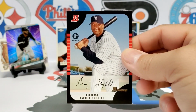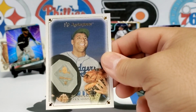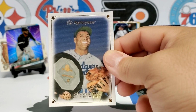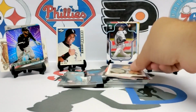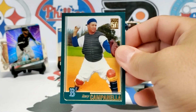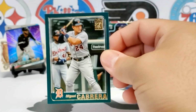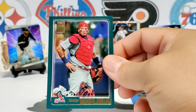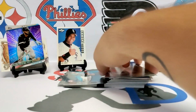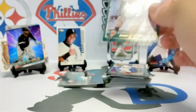Gary Sheffield on this Bowman First Edition. Thought this was a pretty neat card. I just bought it. I like this Roy Campanella with his MVP award and his catcher's mitts and the big smile. Awesome. And then to follow it up, I got another Roy Campanella there in his catcher's gear. I've found a couple of those cards. Miguel Cabrera, on that Archives set. Yadier Molina, another catcher. Carlos Delgado, Puerto Rican collection. Orlando Cepeda, another Puerto Rican player.